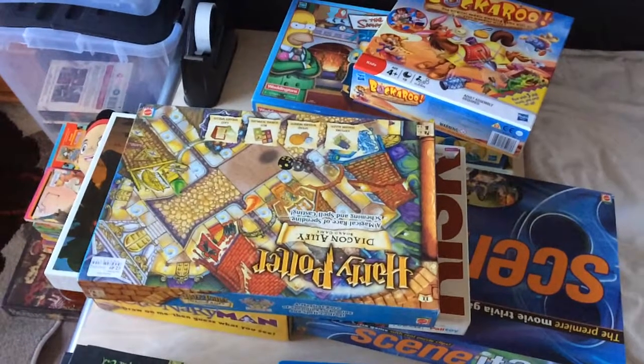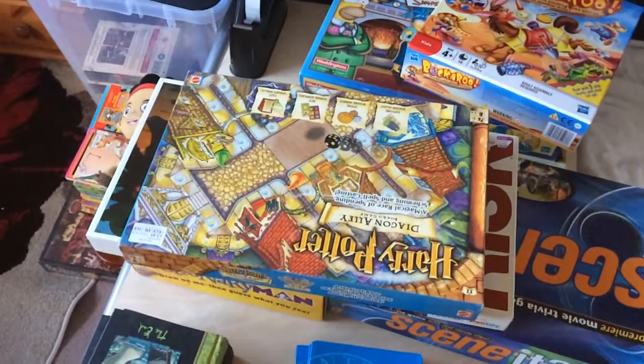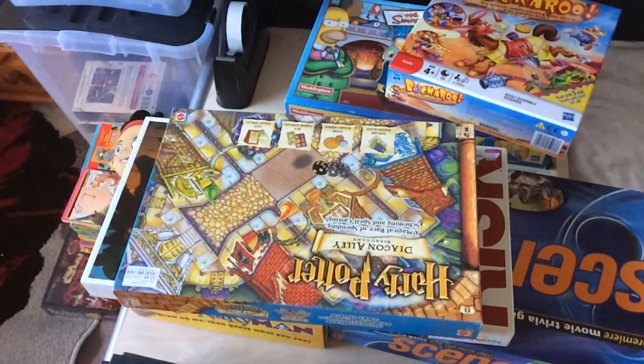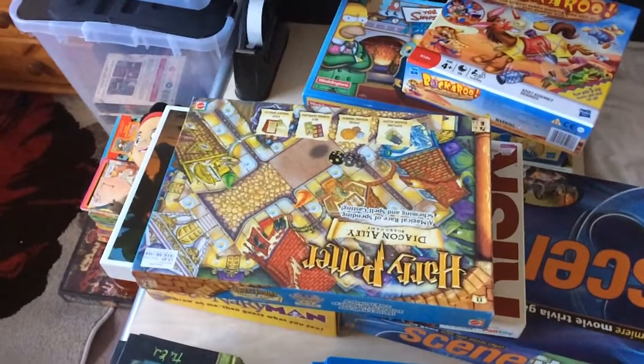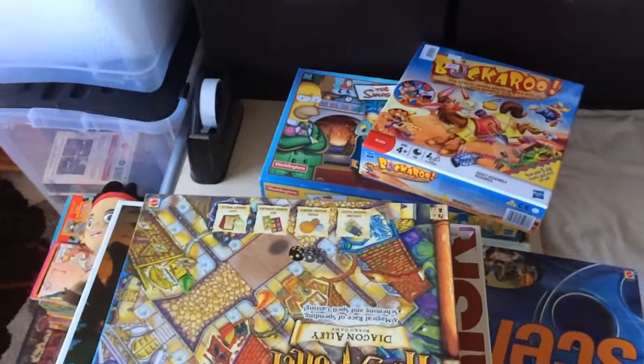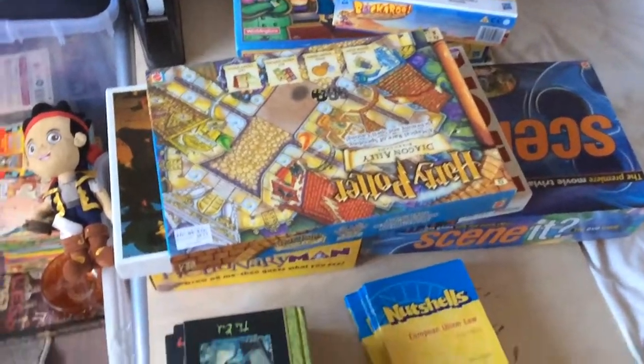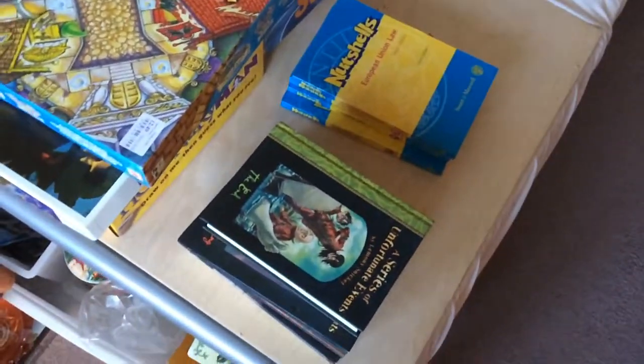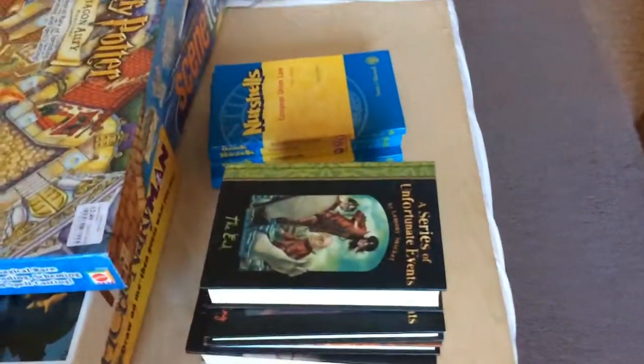Today I've just got a small CS haul, and if you don't know what that stands for or you're new to reselling, CS is charity shop. I will just get on with it. Now, what have I got here? So these were 20 pence each. I think the Harry Potter may have been 50 pence.